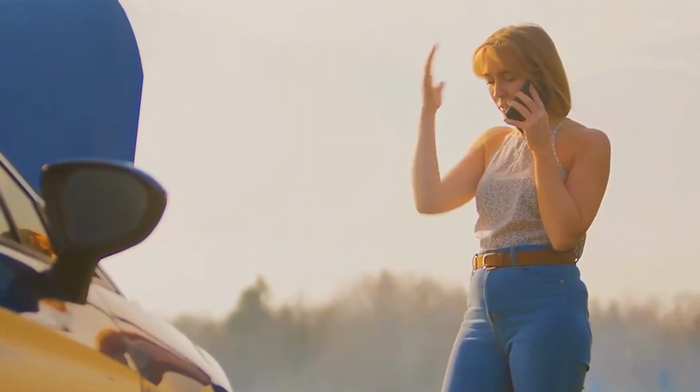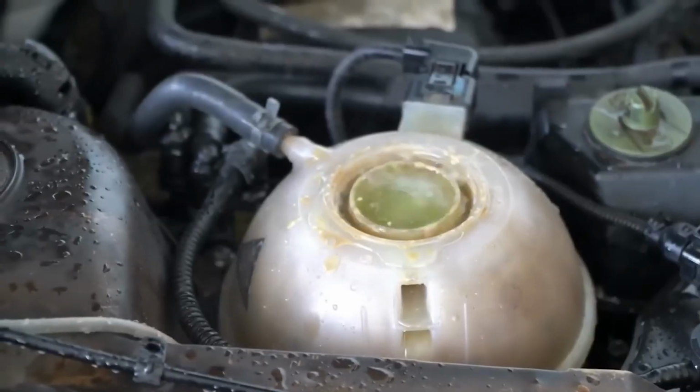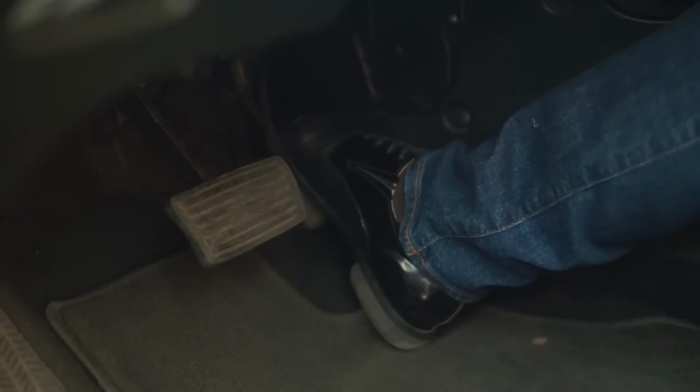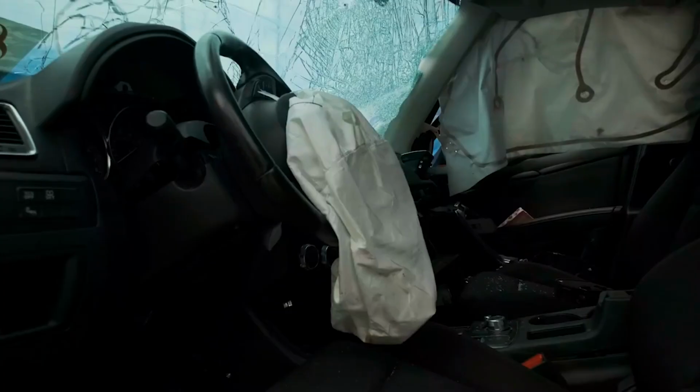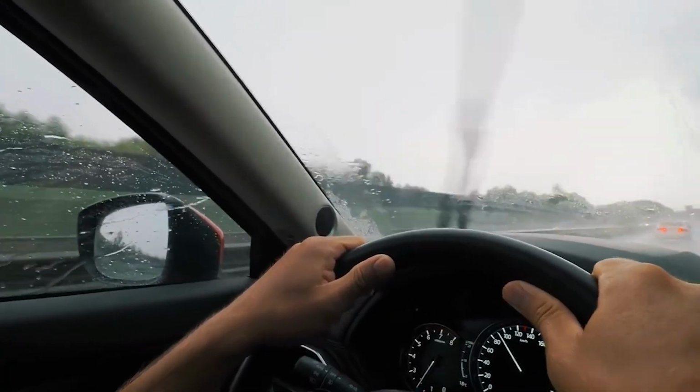But here's what's really disturbing. These aren't just cosmetic issues or minor inconveniences. We're talking about safety-critical failures that put you and your family at risk: brake systems that can fail without warning, airbags that won't deploy in a crash, and structural damage that makes the car unsafe at any speed.